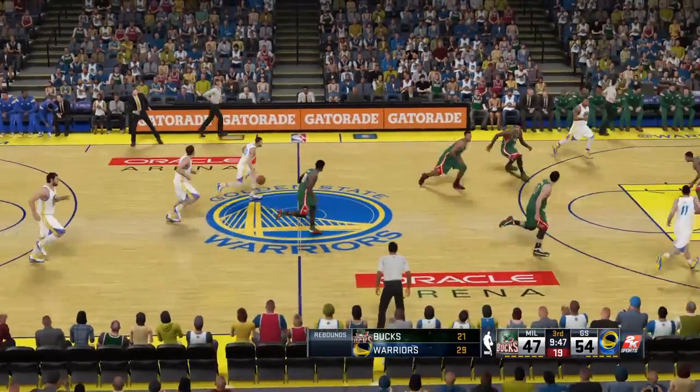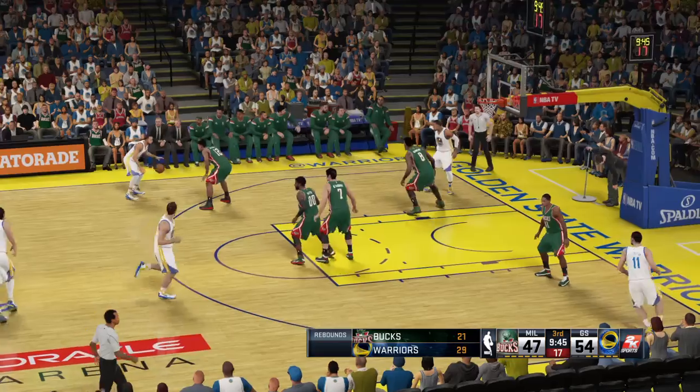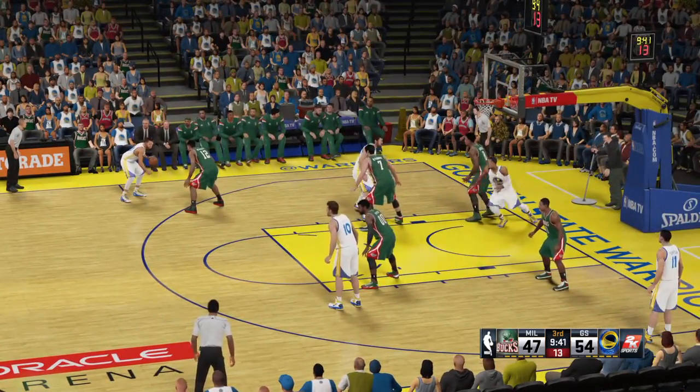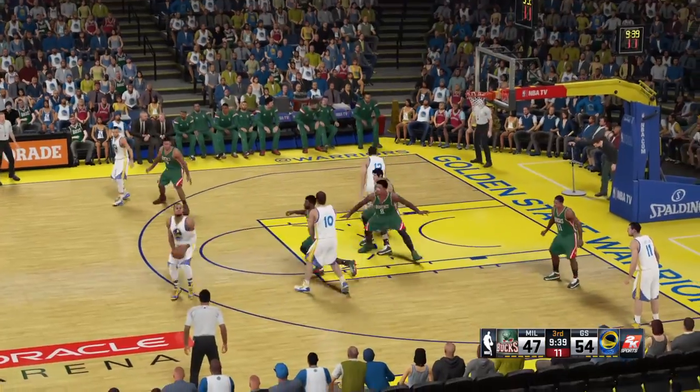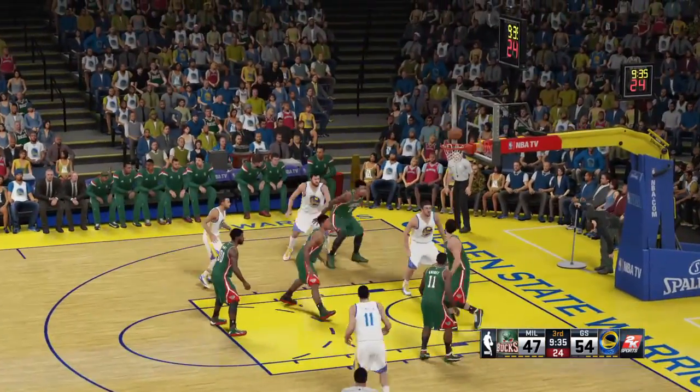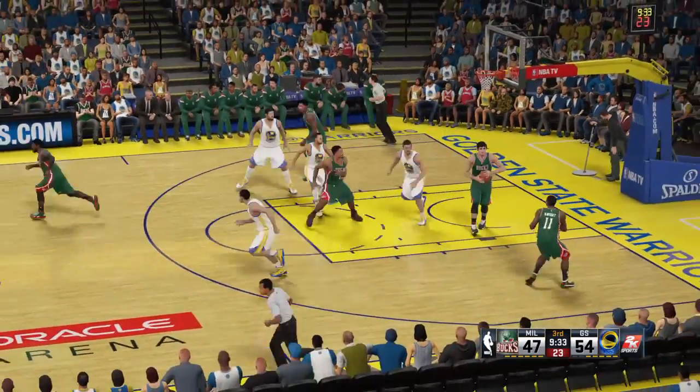Solid job by them on the glass here tonight. +8 in rebounding. Well, you have to rebound to win, and that's exactly what's happening right now. Bogut with a screen on Parker. Bogut with a clean look. Hits the front of the rim and out.